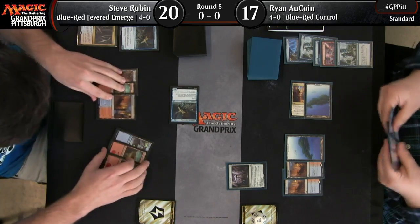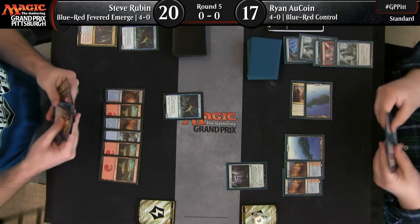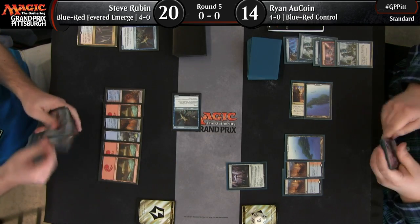They're just sort of confirming energy totals here. It's like, okay, you killed this, you did that. Okay, yes. You're good. Stitchwing comes in. Ryan's going to fall to 14.